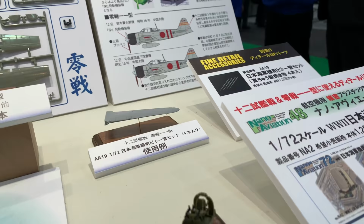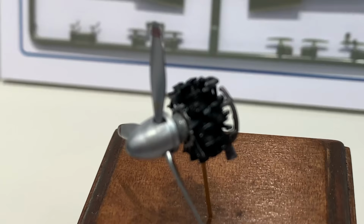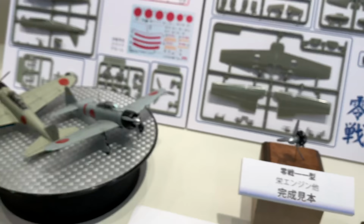So now what's new for this version here is we've got, this is kind of like the prototype version of the Zero Fighter. So normal Zero Fighters had a three-bladed propeller, but the prototype was only a single dual-blade propeller. So that's a new version for this kit, and I think the cowling is going to be new for that as well, if I remember. So yeah, we got the three version and the two version, and what have you.